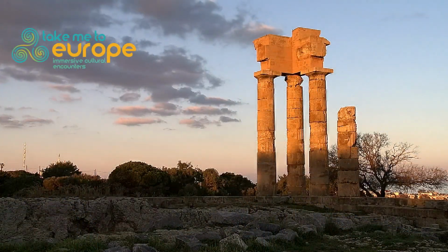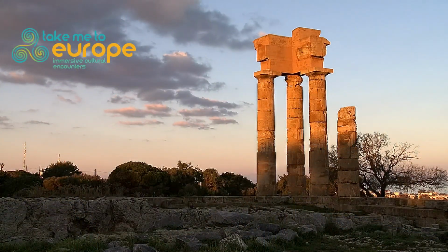And since 2016, the government has been essentially dismantling it and putting it back piece by piece, but in the original form that it would have had before the earthquake of 226 to 227 BC, which is when it was first put up. The Acropolis is an important part of understanding how Rhodes all fits together.